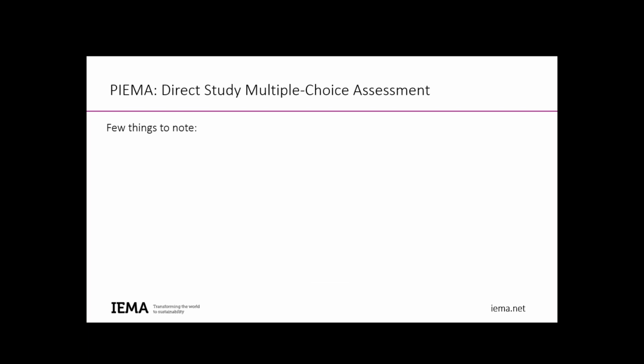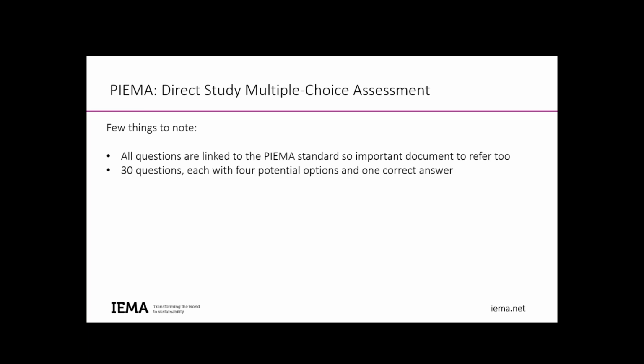Okay, so I'll talk a little bit about the multiple choice assessment, which is the way in the direct study route. So if you're thinking of applying for practitioner membership through direct study, you will have this multiple choice assessment to complete. A few things to note here: firstly, all the questions are linked to the PIEMA standard. Again, that's been mapped to REnvP, so no need to look at that, just look at the PIEMA standard. This is a really important document to refer to when you're revising. Make sure you check all the assessment criteria underneath each part of the competency. You don't just take 1 to 13 as just 1 to 13. Look at the detail behind that, because there'll be questions referring to all the assessment criteria within that standard. So do look at this document.